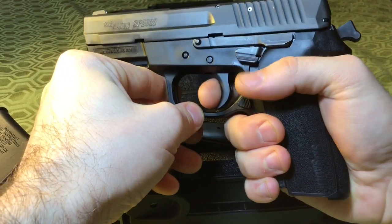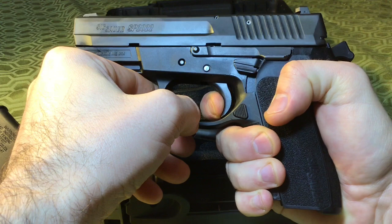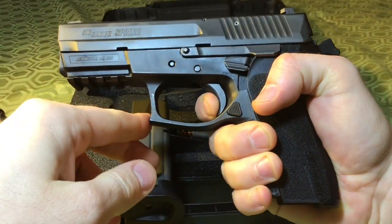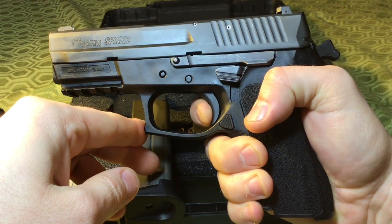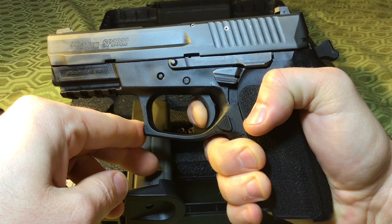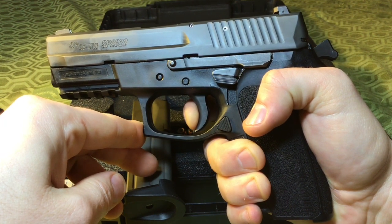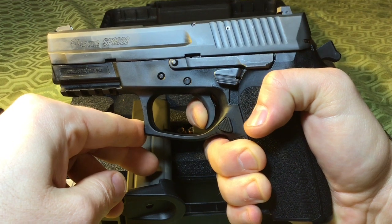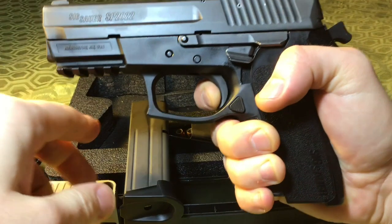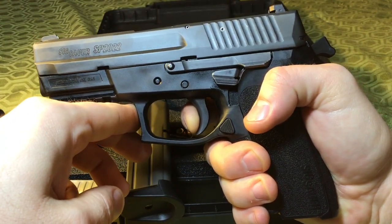The trigger, this is in single action. This is 5 pounds here. And it's very smooth. The reset, it does kind of have a double reset here that some people do complain about. Listen. See, so it kind of has 2 clicks. However, it is a short reset.